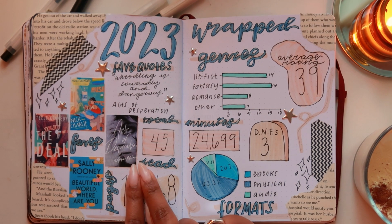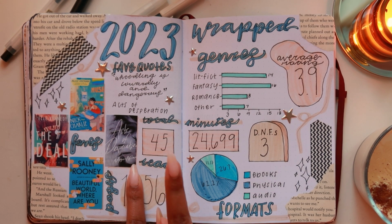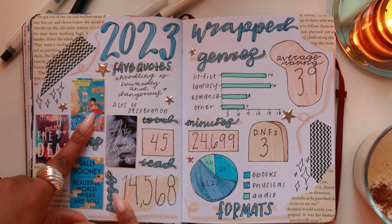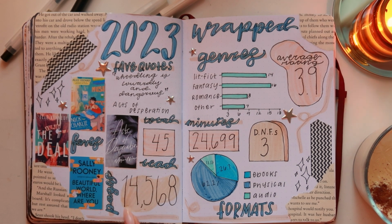Anyhow, I read a total of 45 books. My Goodreads goal was 35, and I reached that, I think, in November, so I was very proud of this one. And then my total pages read was 14,568 pages, which I love. That was very nice. That was enjoyable.